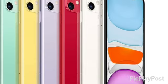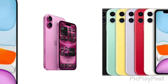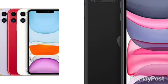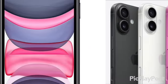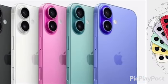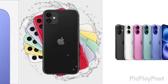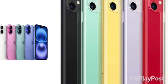Let's move on to the cameras. It's very important to a lot of people, but in my personal opinion, I don't think there's a big jump from the iPhone 11 camera to the iPhone 16, especially if you're not a photographer. If you're not super into photography and taking super high-res videos and all that stuff, you're not gonna notice a big difference. The iPhone, regardless of which model you take, always takes good pictures and good video.